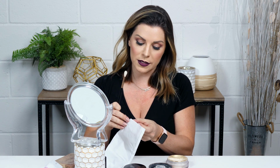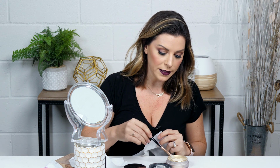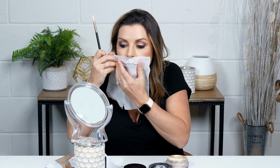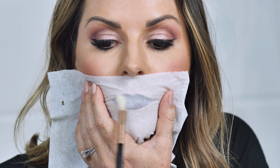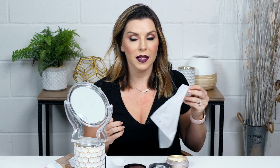Another trick I like to do is through a tissue. So if you make a tissue one ply, if you separate it so that you only have one ply of tissue, and then you put it on top of your lips, and then take the powder and press the powder through. You actually won't get as much powder going through, but you'll get a lot of the staying power. So just like this. And it mattes it out. You don't get any transfer on your brush. You get the powder going through the tissue.